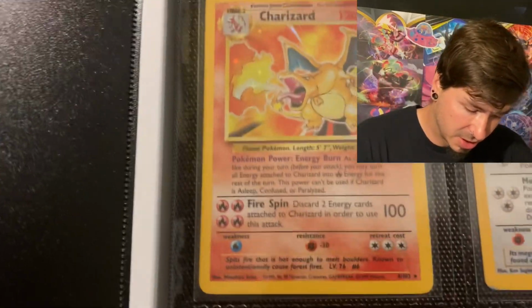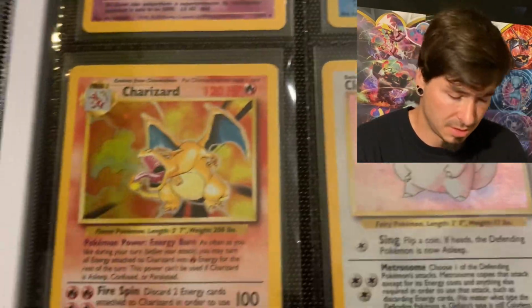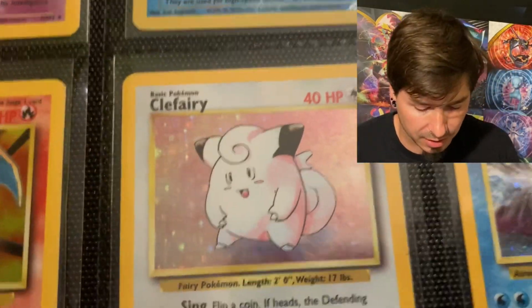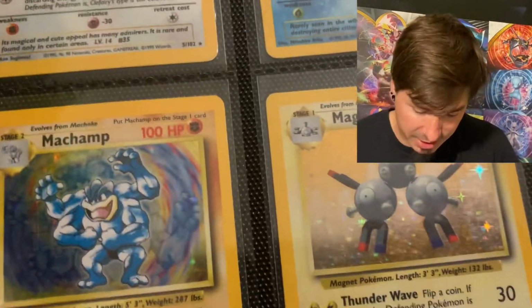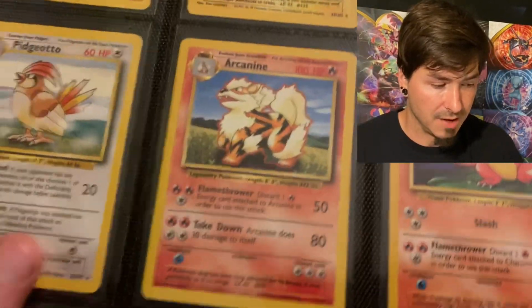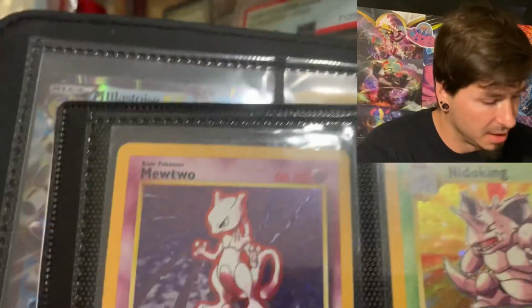If I was to grade Charizard, I'd probably give it a 4. Maybe a 5? The back had a lot of whitening on it, and there were some pretty good scratches on the holo and some dings on the corners. Clefairy. Because originally I thought about it, I was like, you know what? If I just bought this and graded everything, I'm going to be in the hole quite a bit. But if they're going to bring like 7s, 8s, 9s, but they're not.